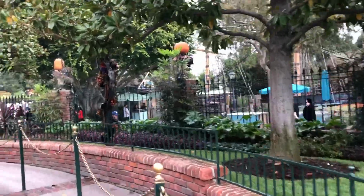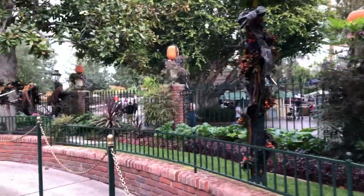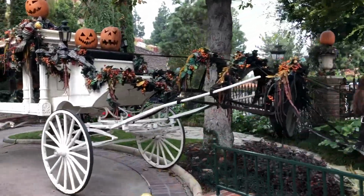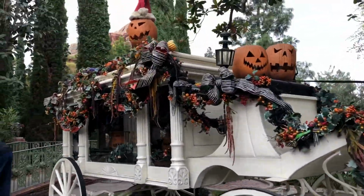And we have a fast pass, as you know, so we're moving quick. Holly jolly, but I love how they decorate. It's so cool. I love it.